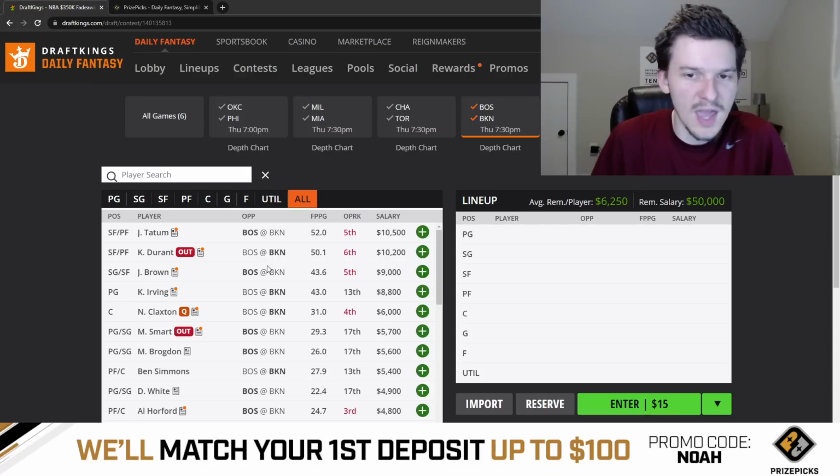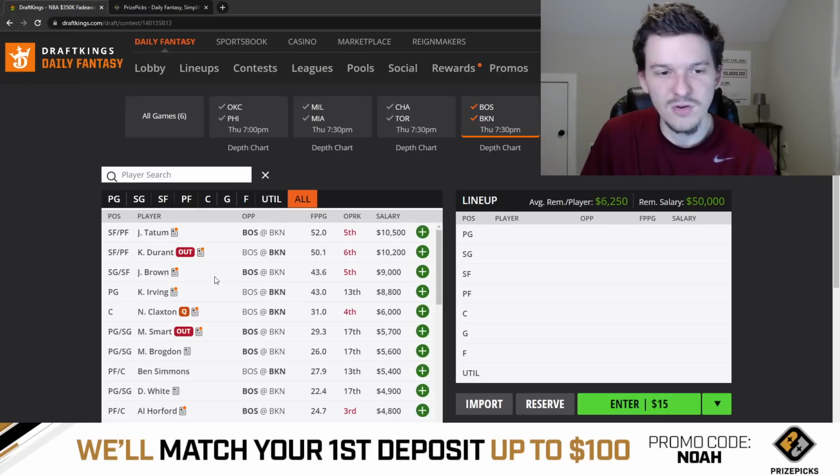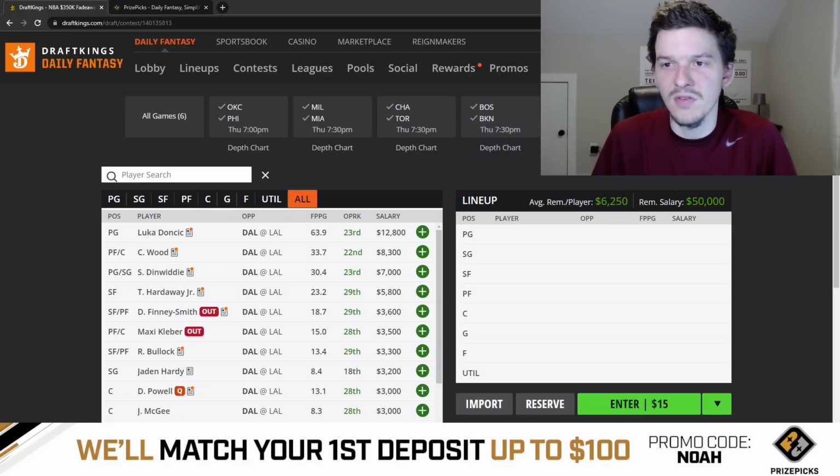Tatum can put up a huge game any night, but I don't think I'm going to prioritize him on this slate, and kind of the same could be said for Jaylen Brown. So that'll do it for that game. Let's go ahead and move on to the next one, Dallas and the Lakers.